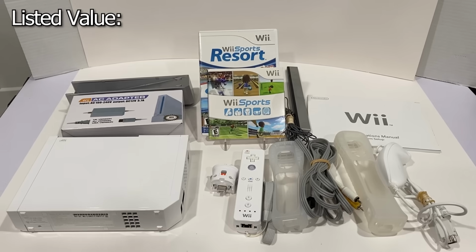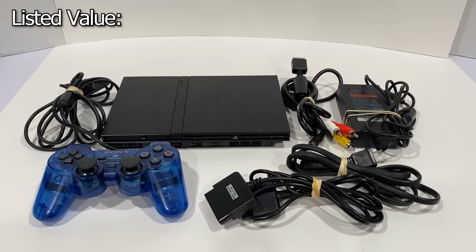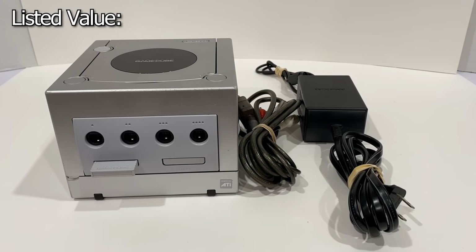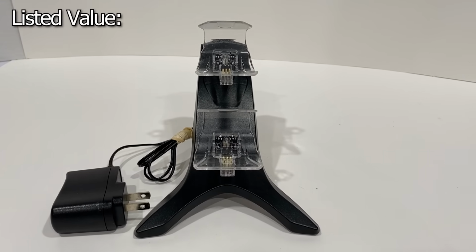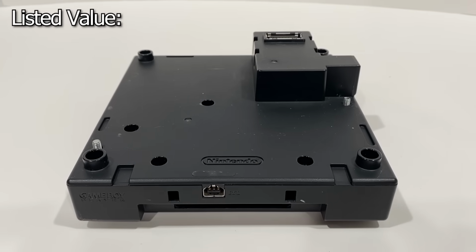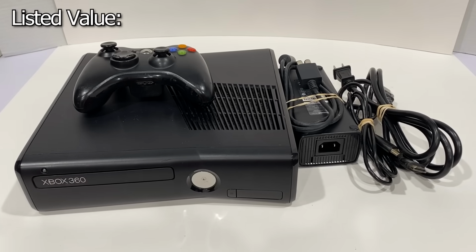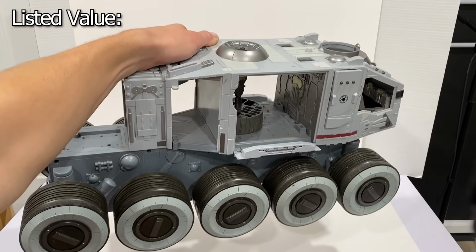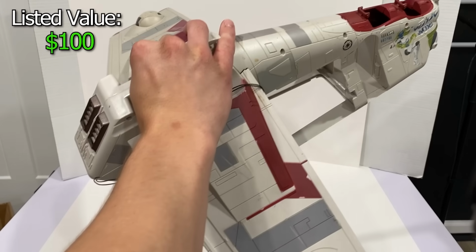And I'm listing this Wii bundle for $100. This PS2 Slim bundle, I'm listing for $110. I'm listing this GameCube bundle for $90. I'm listing this Xbox One controller charger for $12. I'm listing this GameCube Game Boy player for $50. This Xbox 360 bundle, I listed for $90. I listed this Star Wars Republic Turbo Tank for $100. This Republic Gunship for $100.